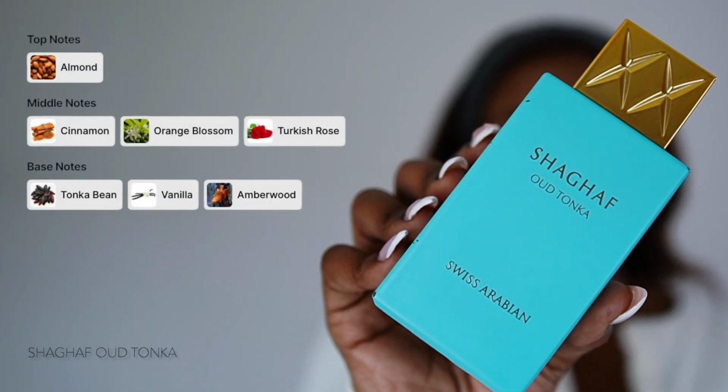This next combo is for when it really starts to cool down and you feel like you want to pull out your cardigan, pull out your light jackets. This combo is for those days. The first fragrance in this combination is Shagaf Oud Tonka by Swiss Arabian.